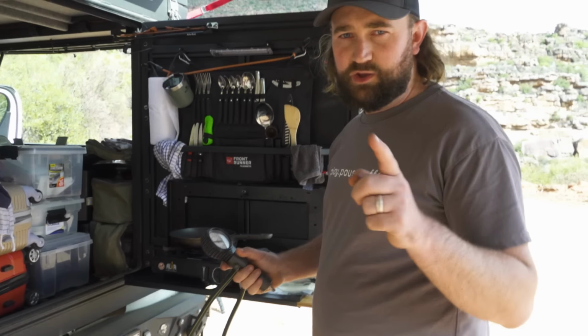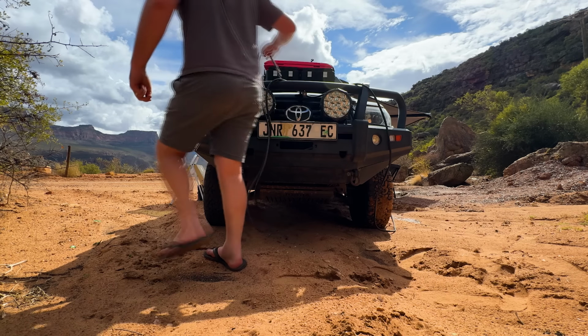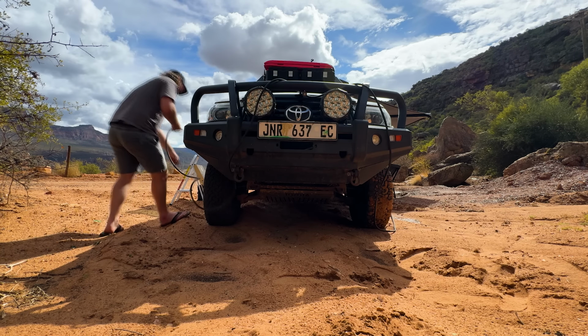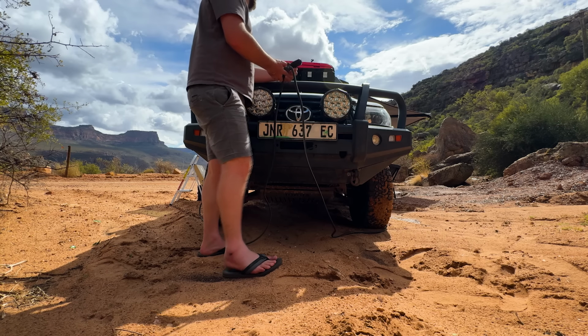Perfect. Quick trick with your Interflate, if you have an Interflate, just lubricate these O-rings here, because after a while they get really stiff. I just added a bit of grease before this trip, and it just makes it so much easier to open and close.